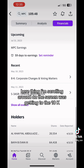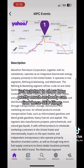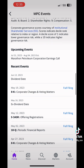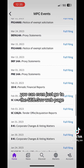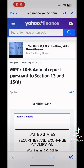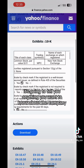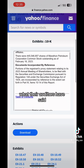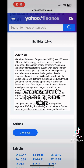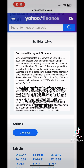Here, the thing I'm scrolling around on the screen was getting to the 10-K, which is the annual report. Just wanted to show how pretty much anybody can find these SEC filings. You can find them through Yahoo Finance. You can even just go to the sec.gov webpage. That's going to help you as well. You can download these, you can look through them. It's going to tell you anything you want to know about the company, what their risk factors are, what their auditors have said, how management is approaching certain things. Also going to give you your financial statements in more detail with footnotes.